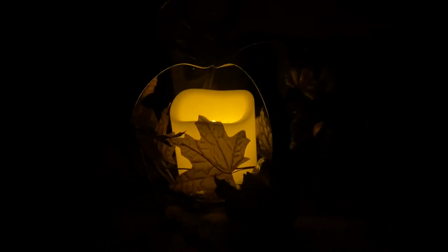This is what it looks like at night in my dining room with those little pumpkins that have the little candles in them. They're flickering, they're very beautiful. You can see the outline of the leaves and the pumpkins, and that's the way it looks on my dining room table. This is my entryway with the little Cinderella pumpkin that I like to call it, the orange and green one there.